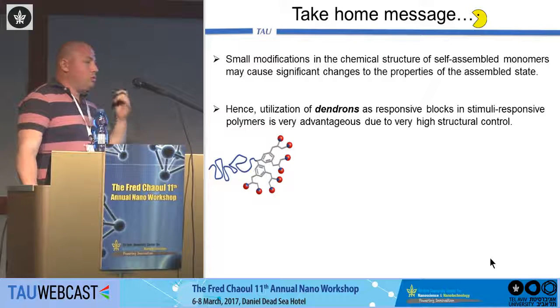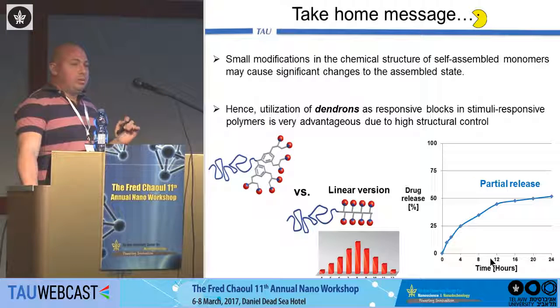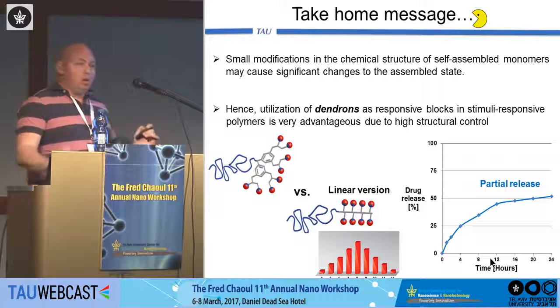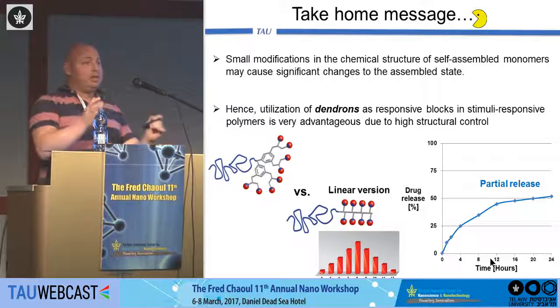I want you to think and compare the dendritic version of 8 N groups and the linear version of 8 N groups. So when the hydrophobic segment originates from a polymerization, we get a statistical number of N groups where the average is 8, but you also have 7s and 9s. You also have 6s and 10s.